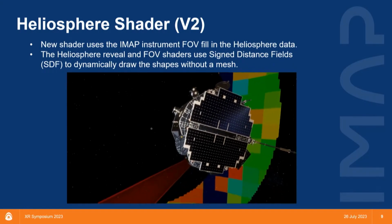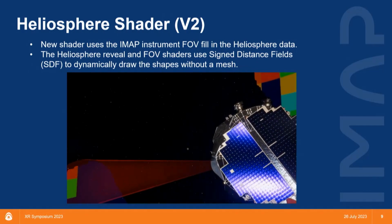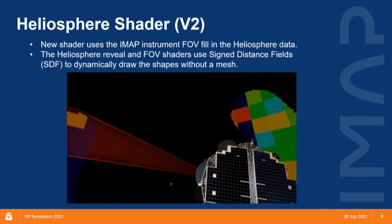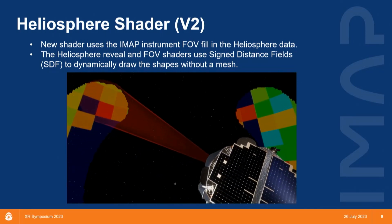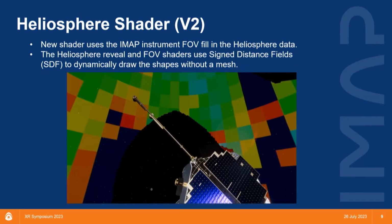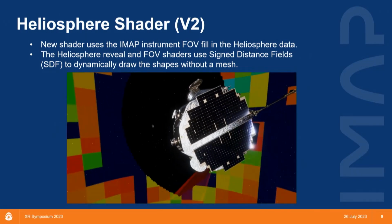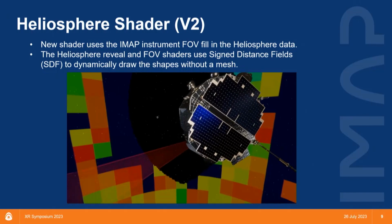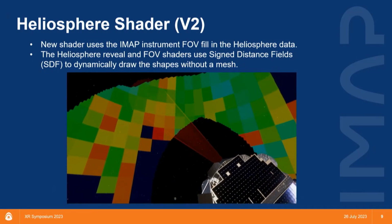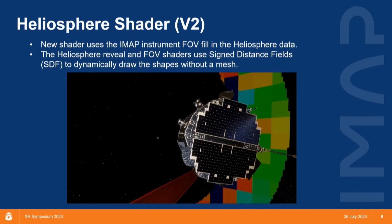Okay, so then I upgraded that to version 2, and now I'm like, well, what about actually showing a connection to the field of view of the actual instrument? Instead of just drawing these slices kind of randomly, what if we take the actual angle of field of view of the instrument that's currently collecting the data and have that paint the data? So the second version of the shader started doing that, where I actually show the field of view, that red cone coming out, and then the data appears where it's pointing, doing the same animation here. And this was the other, second shader I created, and it was a bit more complicated.